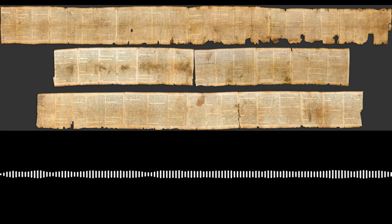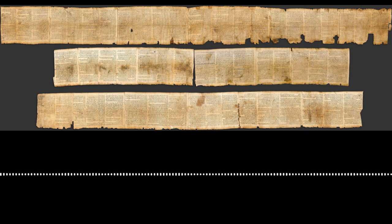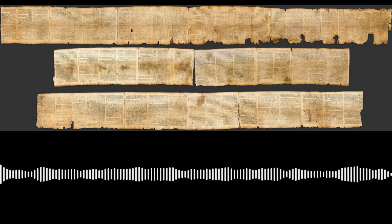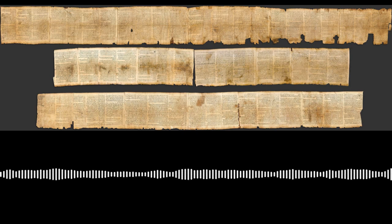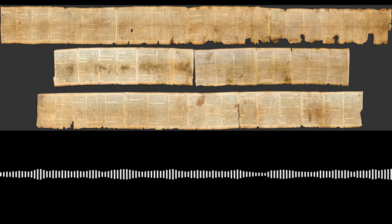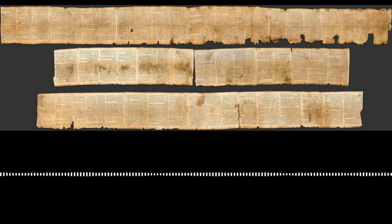It's important to note that ownership of the Dead Sea Scrolls is still contested between Israel, Palestine, and Jordan. Today, visitors to the Israel Museum can see the majority of the Dead Sea Scroll collection. It's held within a beautiful building called the Shrine of the Book. I was lucky enough to visit it during a trip in 2017, and the pictures don't do it justice. In the space, you can feel the weight of history surrounding you.